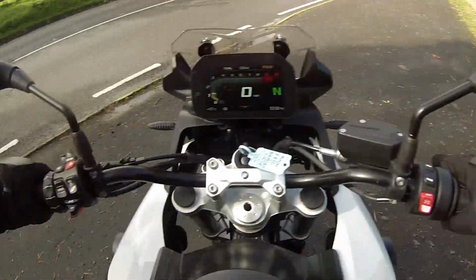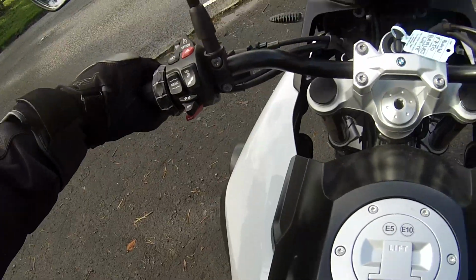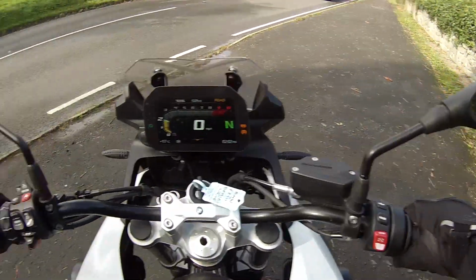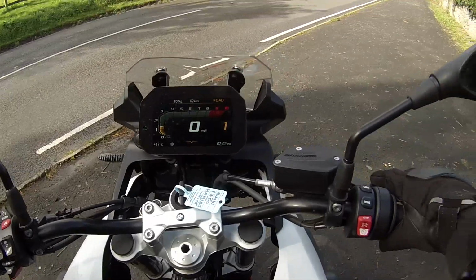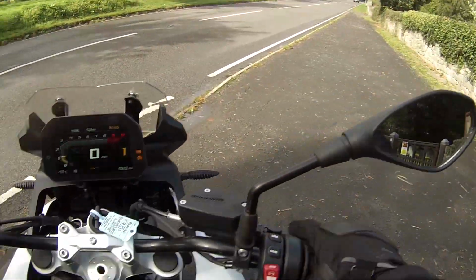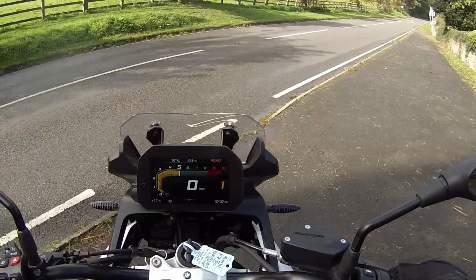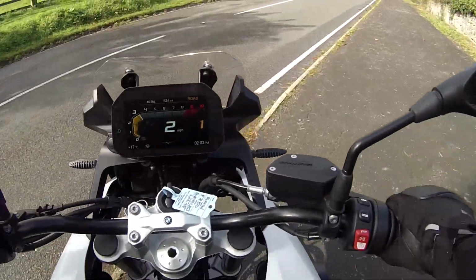I don't know what else to say about it really. I think I just need to ride it back and enjoy it. The clutch is very light, brakes are good, engine's got just enough power. Power delivery and the feeling of it completely different to what I'm used to. I'm quite enjoying that, it's nice.